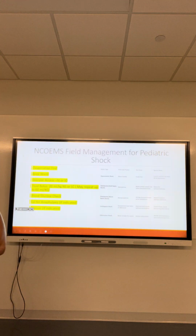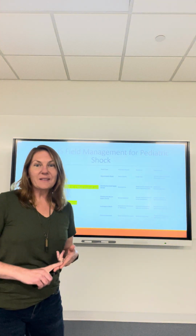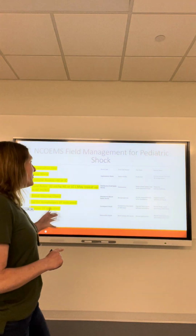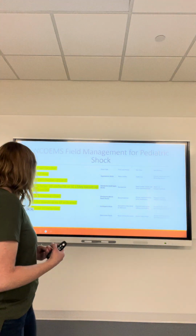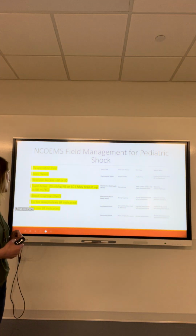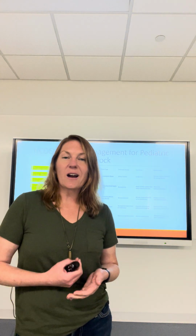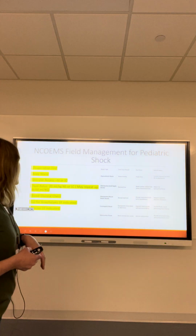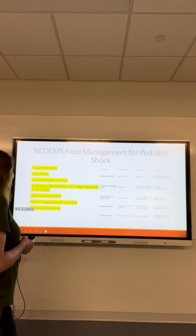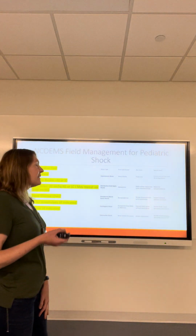So here's our field management for pediatric shock. We know oxygen, keep them warm, the basics when it comes to treating shock. With fluids, 20 is our magic number: 20 milliliters per kg, up to 60 milliliters per kg can be repeated. Also, we have limited glucose stores, so double check that blood glucose. Don't roll into the ER without that blood glucose being checked. We also are going to consider if they have anaphylaxis. Our number one medication, of course, is epinephrine, IM injection, that's a 1-to-1.